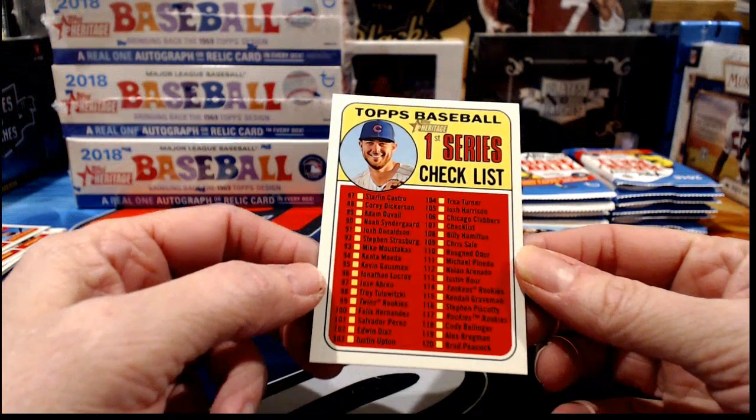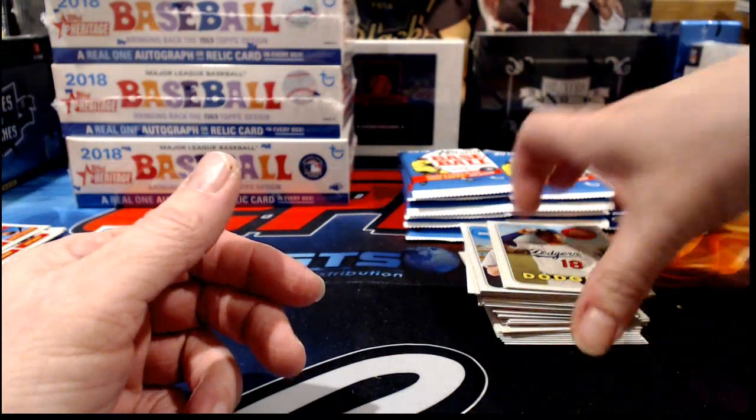This is a checklist card for Chris Bryant and the Cubbies.